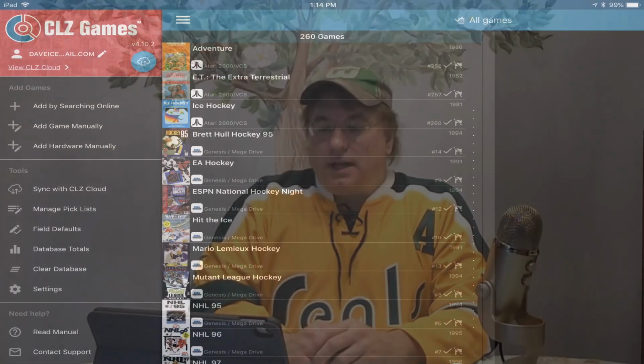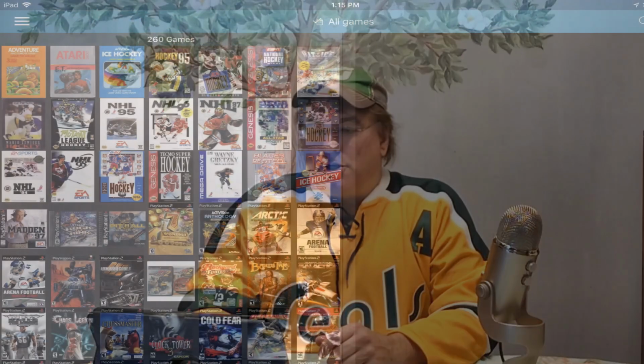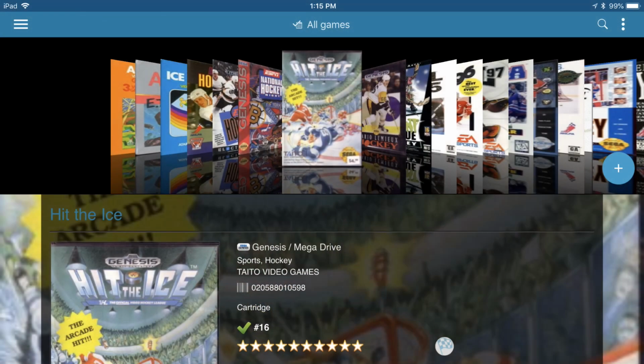So as you can see, it's a nice colorful app. It's not just a spreadsheet, so to speak. And there's a couple of ways that you can make it look. This is the list view, how it's set up. Now, if you click on the three dots in the top right corner, you can change how it looks. You can call up what's called the thumb view, the thumbnail view, and you can see it has all the games listed by the covers here, and it looks really nice. You can also have the flow view or the blade view, whatever you want to call it here, and you can actually scroll through this to look at all your games too. It's really kind of neat.